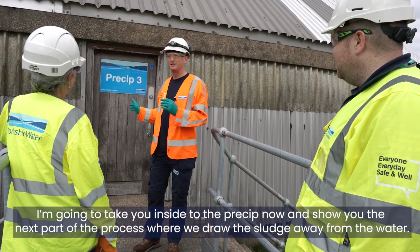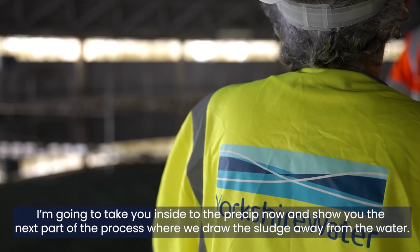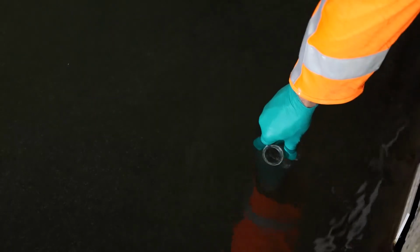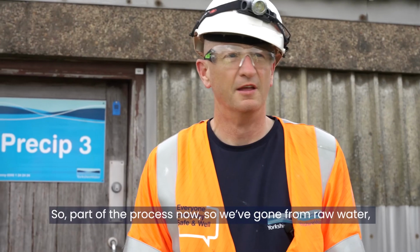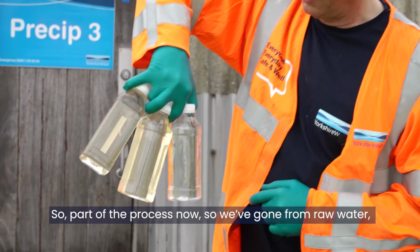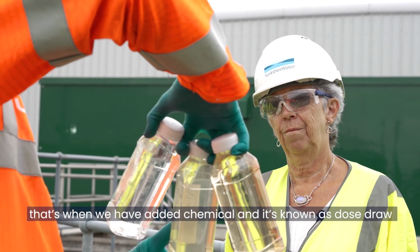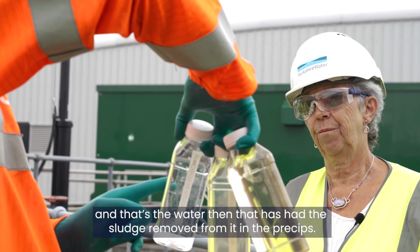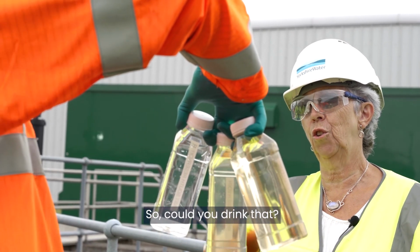I'm going to take you inside to the precip now and show you the next part of the process where we draw the sludge away from the water. So part of the process now, we've gone from raw water, that's when we've added the chemical, and it's known as floc water, and that's the water that has had the sludge removed from it in the precips. So, could you drink that?